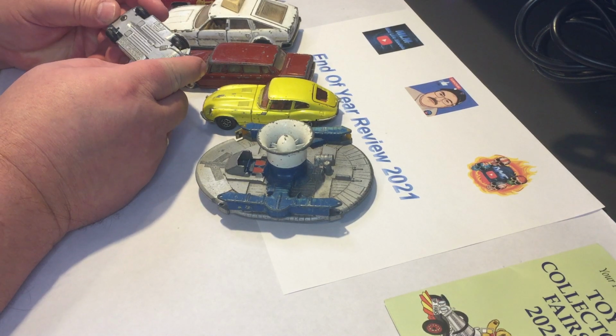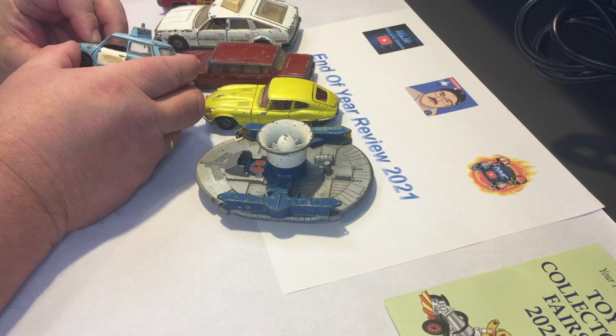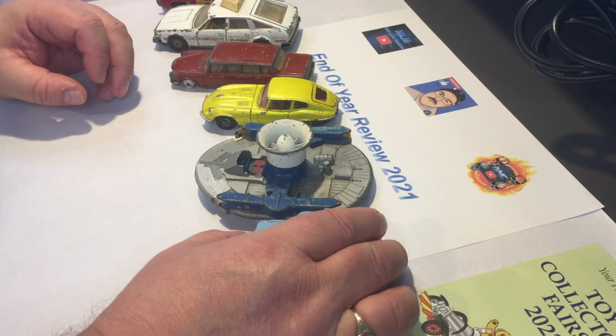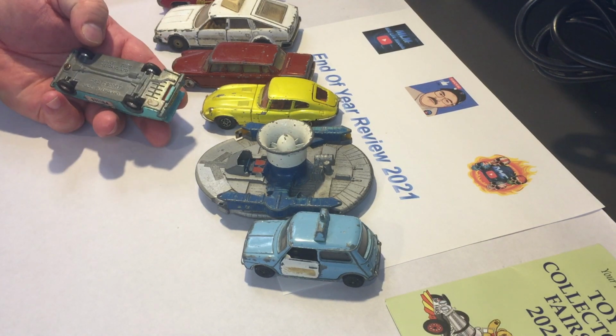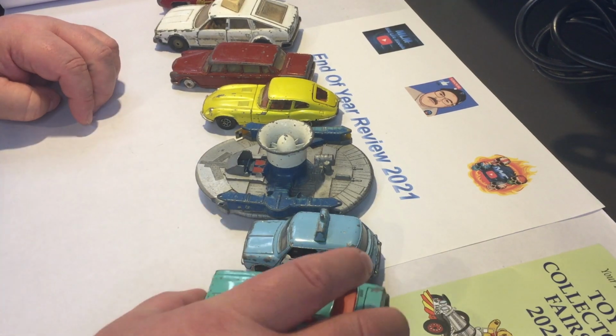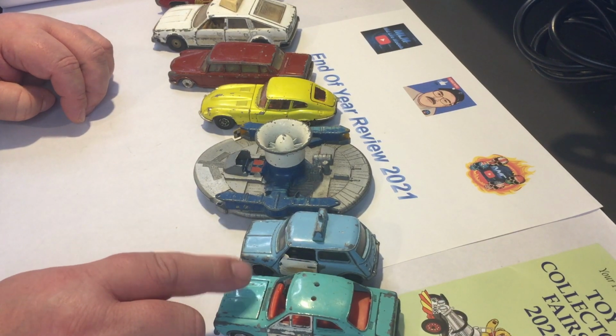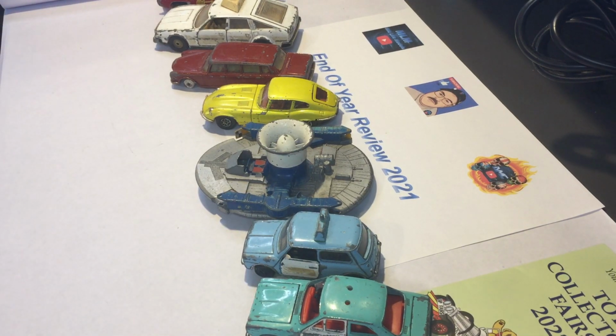We have a little Dinky Toys Mini Clubman police vehicle. And we have a Dinky Toys Meccano Limited Ford Escort police vehicle. That may stay as it is, or I may use parts of it to replace the saloon version I've got. We'll see.